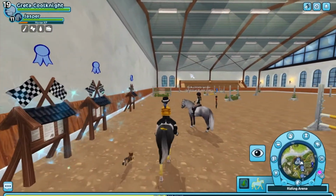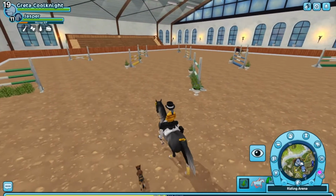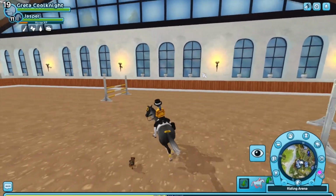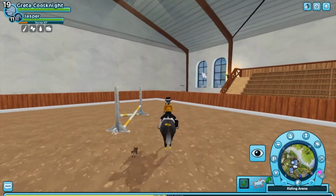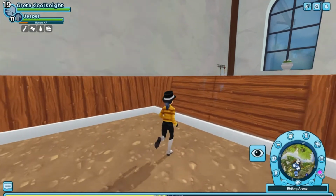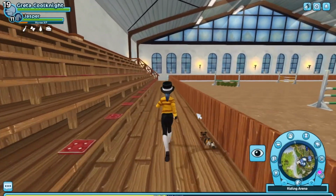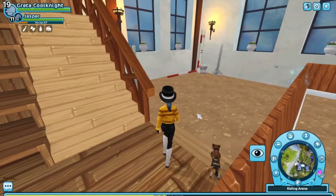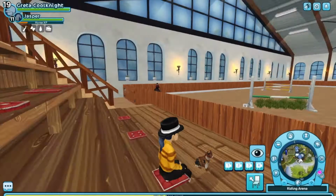Now the jumping arena, I feel, is really nice. I feel like it's a little plain. That's just my opinion though. Maybe I'm just seeing things, but overall, the look of it is so much more modern, and it's really a big update compared to what it was before. So great job to Star Stable for doing this. I am really happy with it, and I can't wait to have even more practices in here. I love all the bleachers, and even the lighting is so detailed. So yeah, great job to Star Stable.